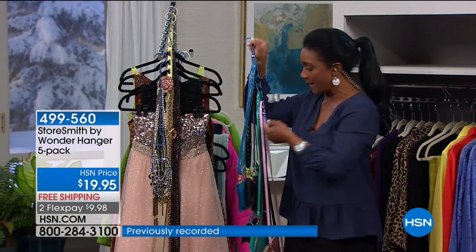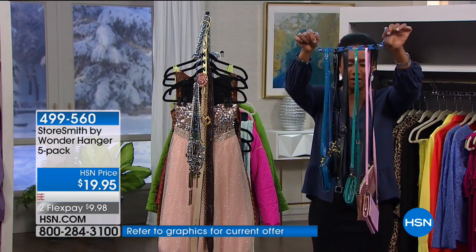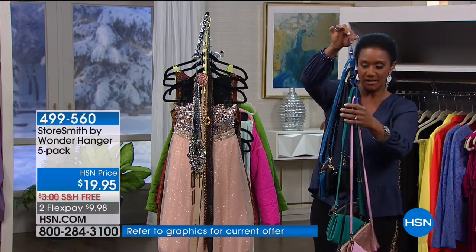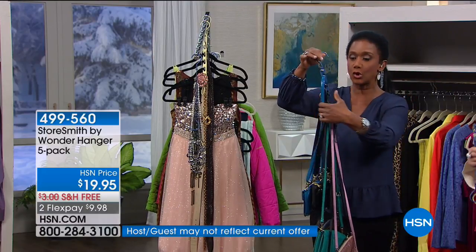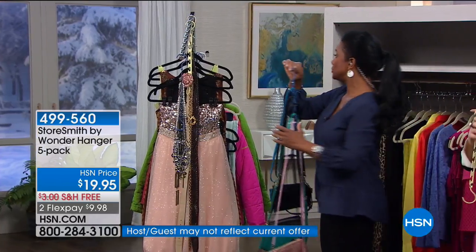What about for your crossbodies? My daughter, Sophia, she is 13. She loves all of her beautiful little crossbodies. What a wonderful way to organize your crossbodies. So if your daughter is at school or you have a lot of handbags, God bless you, this is a great way to organize them.